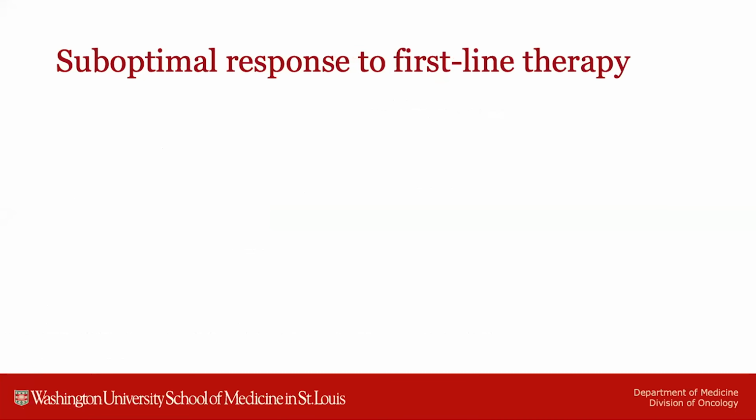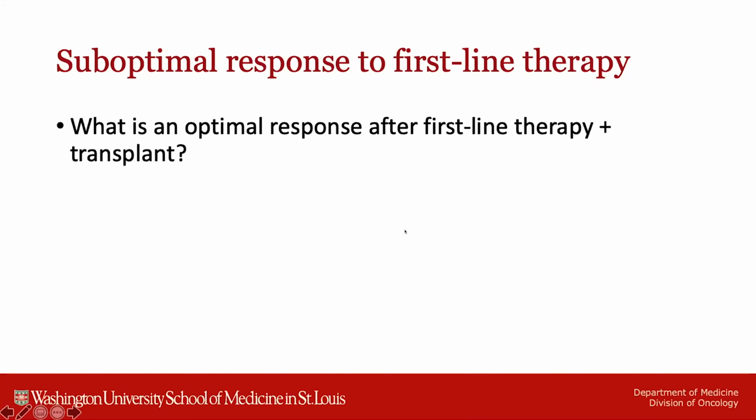So this to us was a suboptimal response, and I just wanted to ask Dr. Munshi, and this might bring up a little bit of debate, in regard to response to first-line therapy, what would you consider an optimal response? And also, in the context of designing a CAR T clinical trial, what would be considered a suboptimal response that you'd like to introduce CAR Ts to?